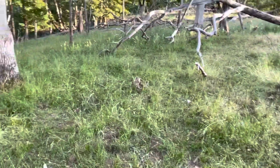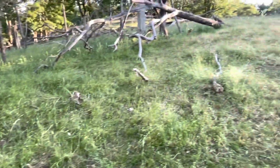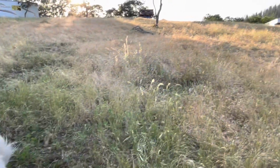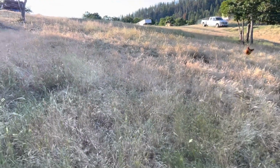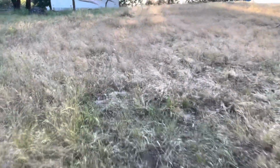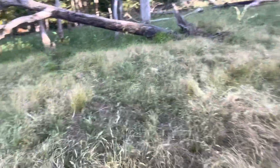Do you see the differences? See that? See the differences? Some of it they haven't done anything, but you can see some of it they're choosy. See all that? That's what they're eating. And I still have a lot of grass here. It seems like it's taking some time for them to eat some of this grass. See that? There's plenty more there.